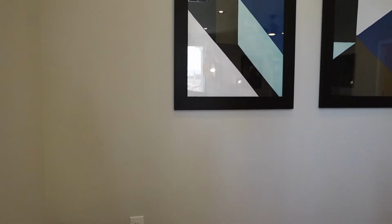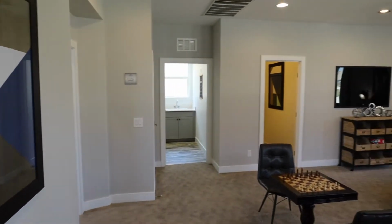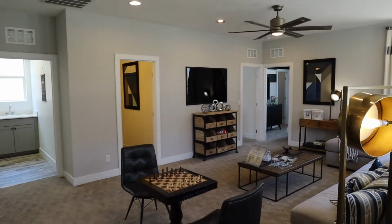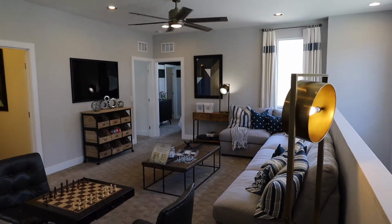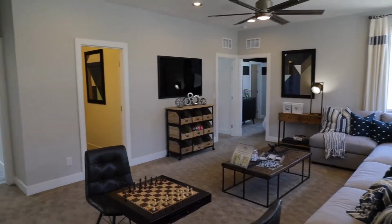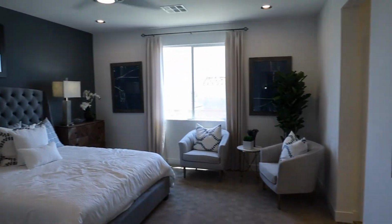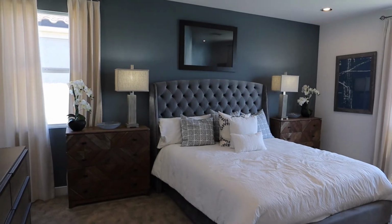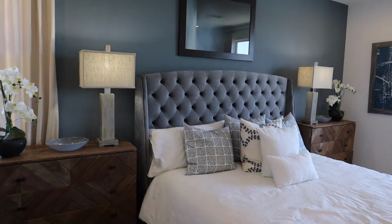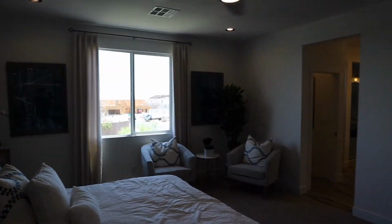And as we make our way up the stairs here, we do have a loft at the top of the stairs. Large loft. So they have it set up as a media room with game room. And into the master bedroom. Very good size. A couple of windows. So we'll have some natural light.